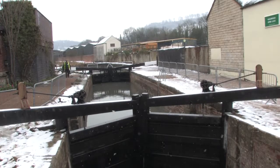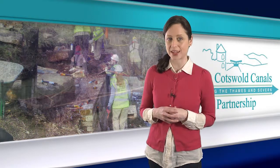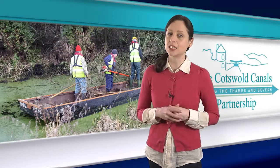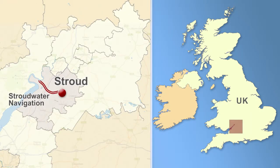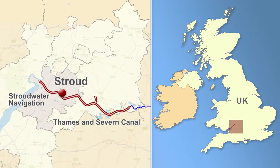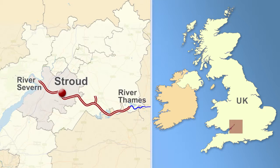The new bridge and lock refurbishment are a small part of a major project to restore the Cotswold Canals. The canals consist of two connected Gloucestershire waterways, the Stroudwater Navigation and the Thames and Severn Canal. Once restored, this 36-mile-long waterway will reconnect England's greatest rivers, the Severn and the Thames, for the first time in over 70 years. Princess Anne's visit marked a halfway point in the project's first phase.